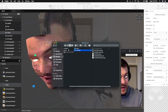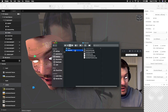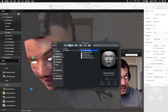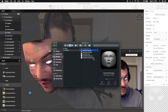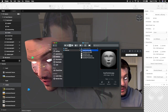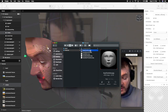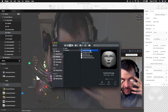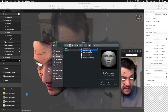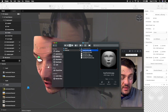So now that I've extracted this reference face from Spark AR, go into the textures folder and you're going to see these flattened faces. This is actually how this texture comes out. One thing that's really handy is you can open this JPEG of this man or woman in Photoshop, create a new layer on top of it, and just draw on top of it, and that's how it will layer across your face. So this will give you reference assets for you to basically draw anything you want on top of a face mesh.